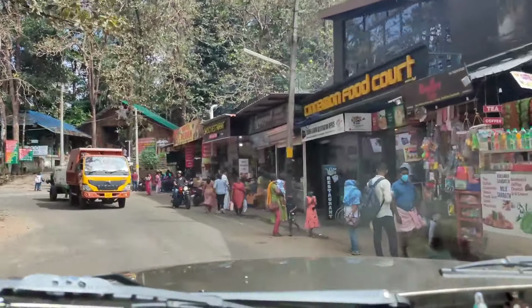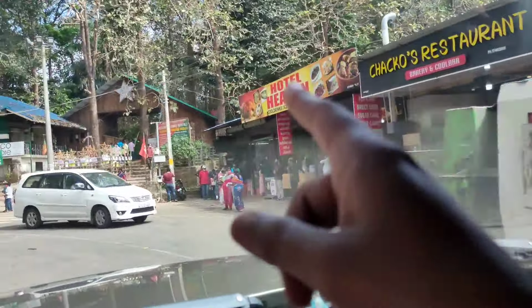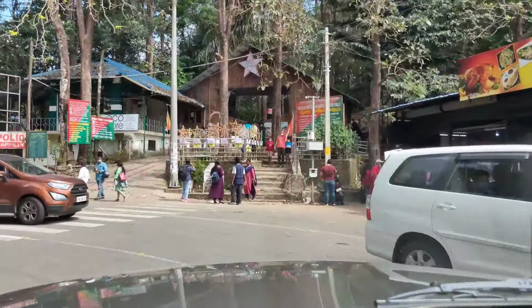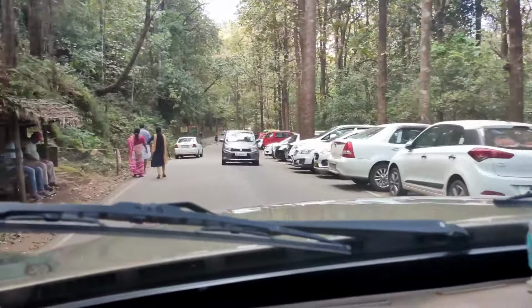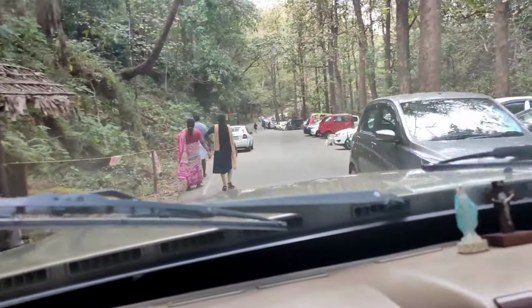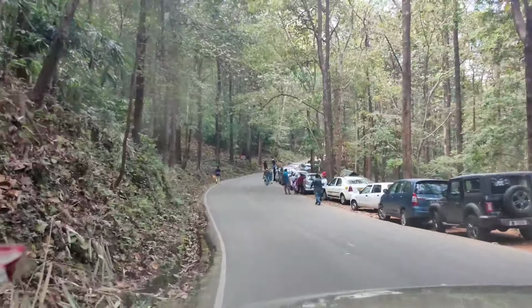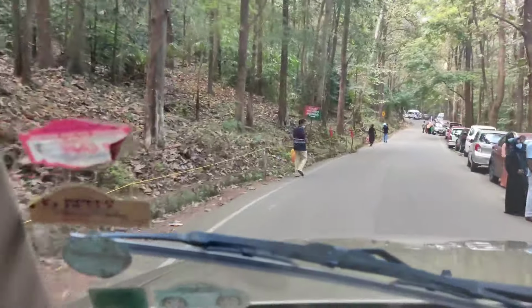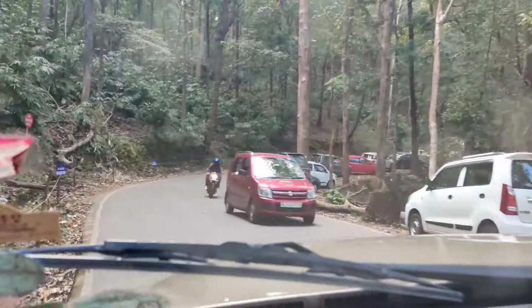Also, just for your information, there is a lot of traffic over here and the parking is less. There is a food court. So this is the place for the falls. Inside there, the parking is on the right. In fact, the best way to reach Athirappally Falls is by using a car or a taxi. But there is also a bus service from Chalakudy bus stand to Athirappally Falls.